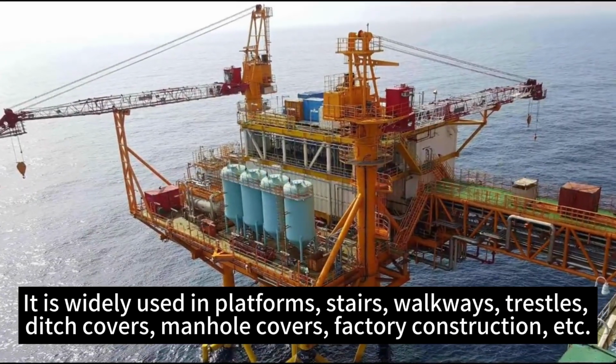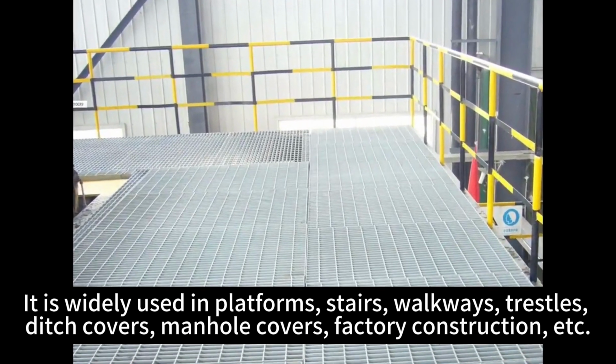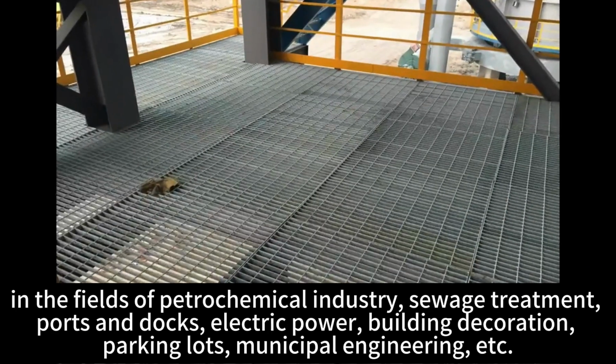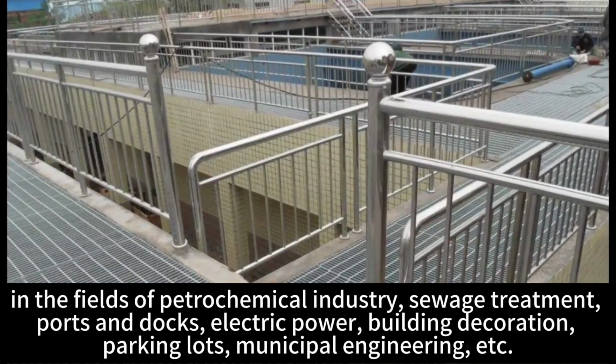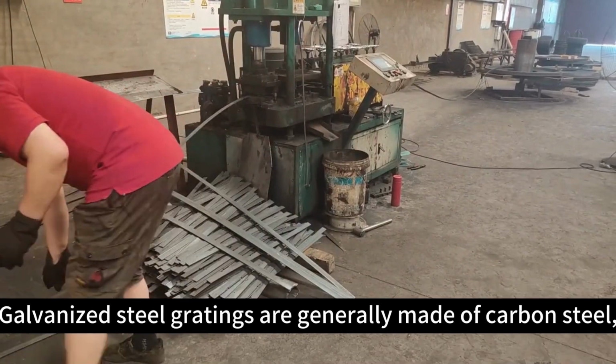It is widely used in platforms, stairs, walkways, trestles, ditch covers, manhole covers, factory construction, etc. in the fields of petrochemical industry, sewage treatment, ports and docks, electric power, building decoration, parking lots, municipal engineering, etc.